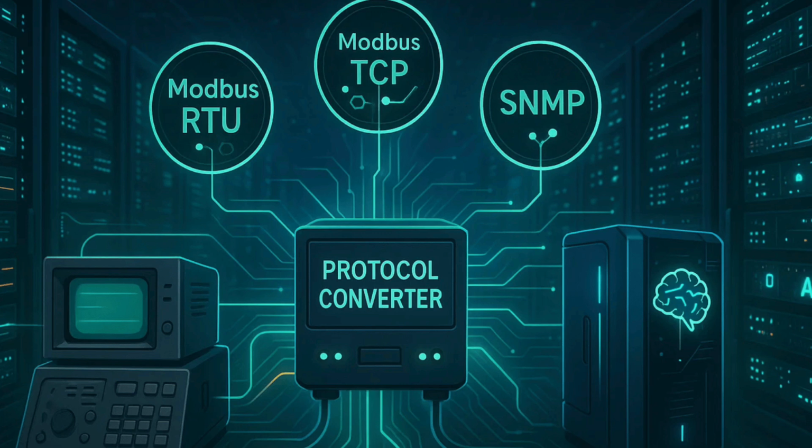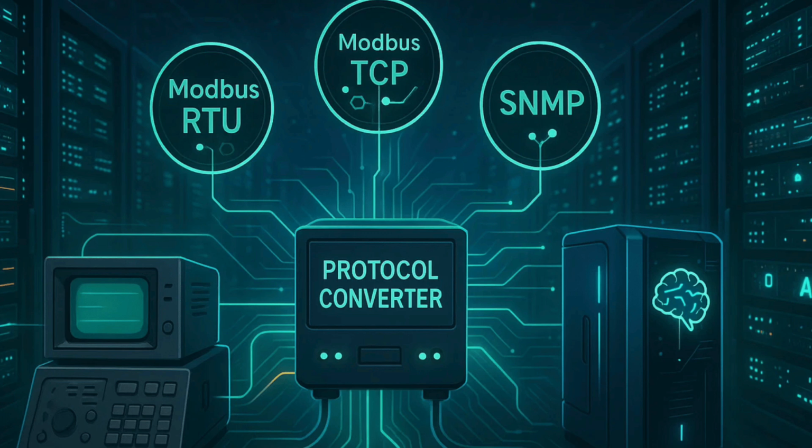Precisely. And that's where industrial protocol converters step in as essential translators. These devices bridge the communication gap between these disparate OT protocols like Modbus and another one called BSNet, and the IT-friendly protocols such as Modbus TCP and SNMP. They are the key to achieving that holistic data visibility within the DCIM platform. Okay, so they make everything speak the same language, basically.